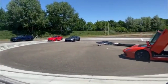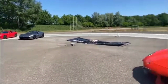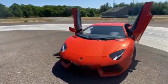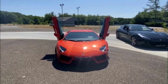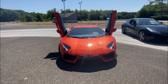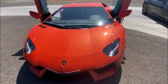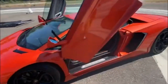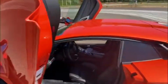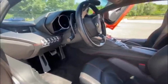You know, of course, Ferrari is one of the best car brands, and I really like Ferrari. But this thing, you know, this is something different, ladies and gentlemen, if you ask me. In my opinion, this thing is something different. It's not a Rolls-Royce, it's not a Ferrari, it's a Lamborghini. And wow, man, this thing is different. It's a spaceship, man.